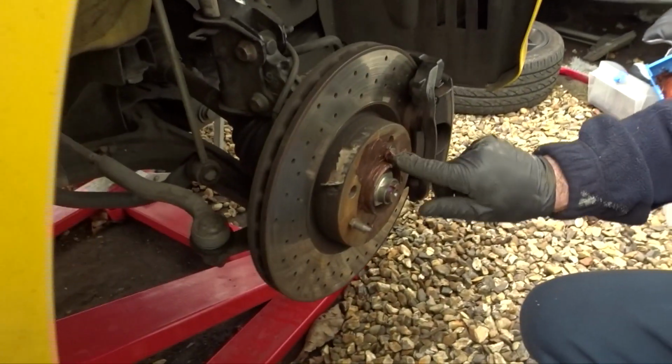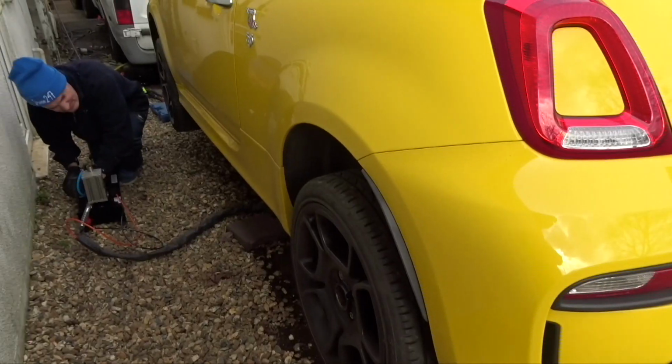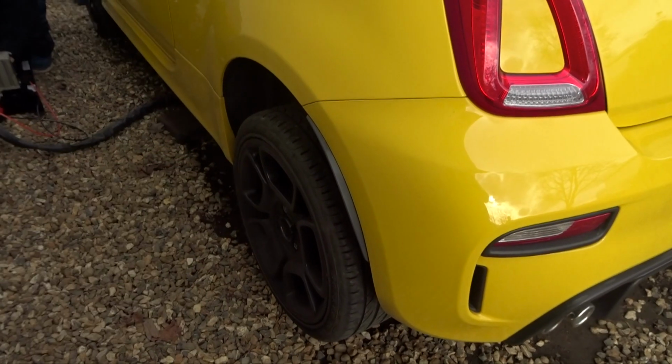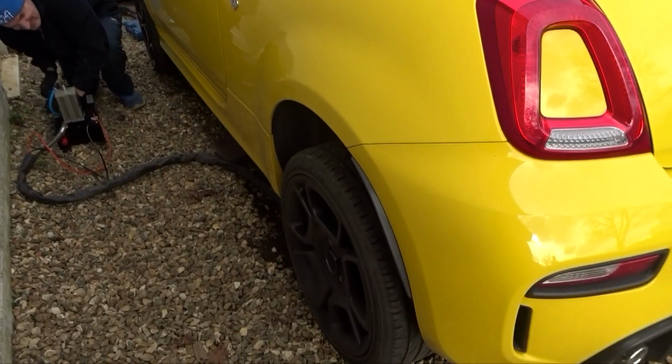So you just grease them all up because all four were a pain to get off, weren't they? Yeah, a bit of copper grease. The wheels are back on. Dad's found out I've got a screw hanging out of this tyre. Punch repair needed by my mechanic brother at some point, but for now we'll leave the screw in.